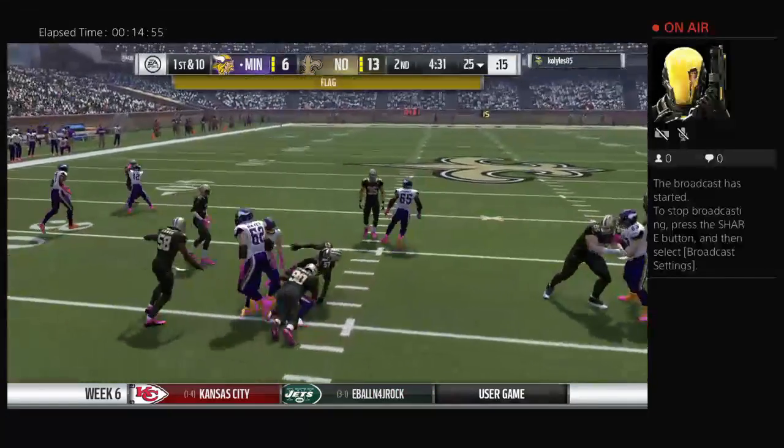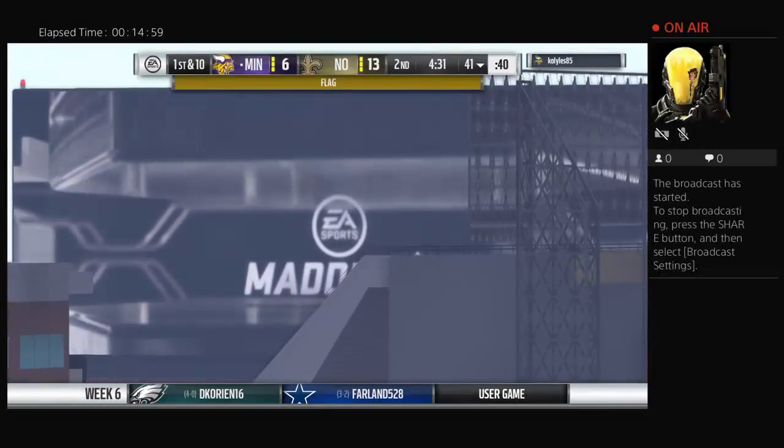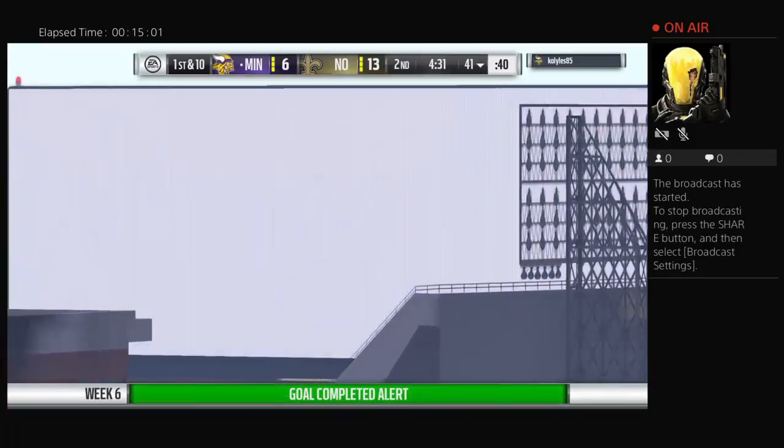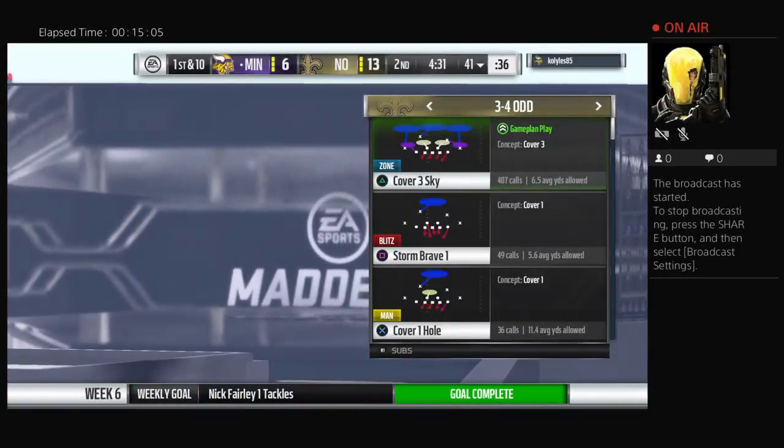What adjustments do we need to make to slow them down now and get the ball back for our own offense? Is it more pressure? Is it more zone? What do they have to do? They're trying to figure that out themselves. We'll see if they can figure that out right here.